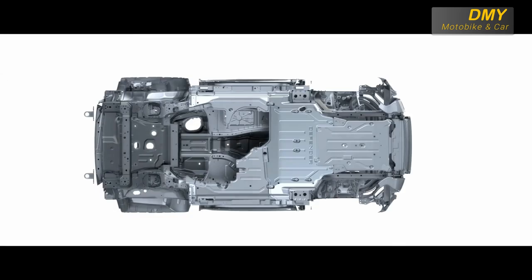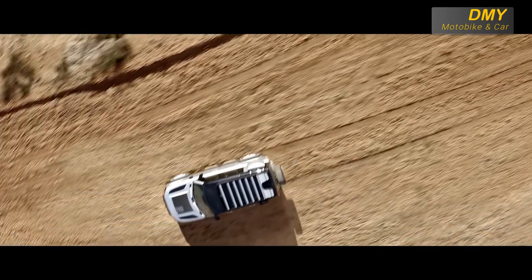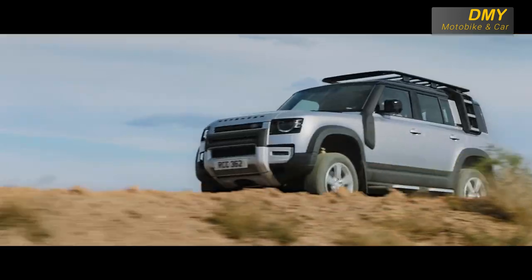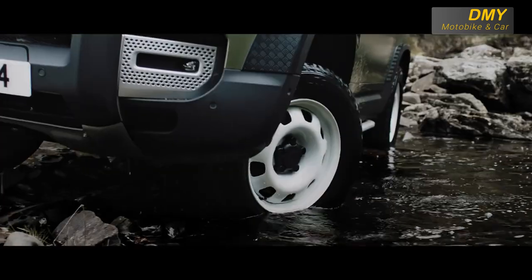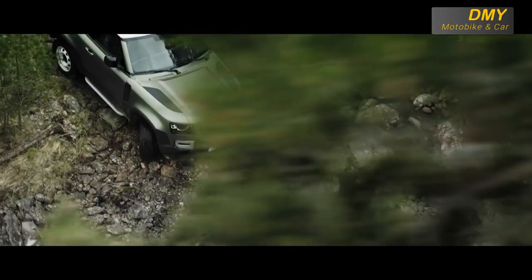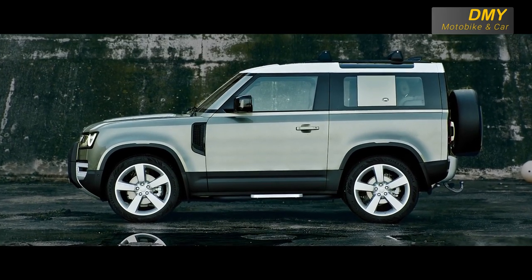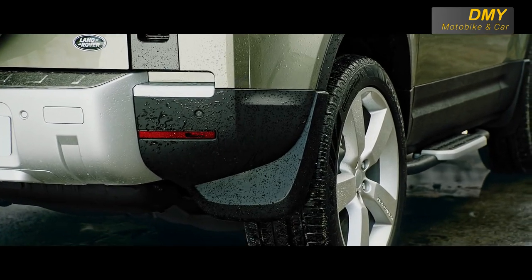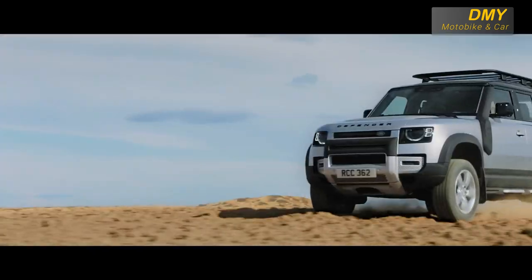Added to which, with larger control arm bushes and ball joints, it can also manage greater loads into the chassis. With a choice of wheels ranging from 18 to 22 inches, including an 18-inch white steel variant for the purist, you can select the size that best suits the kind of terrain you normally drive on. They're equipped with 815 millimeter diameter all-season tires as standard. An optional off-road tire is also available and features a more aggressive tread pattern.